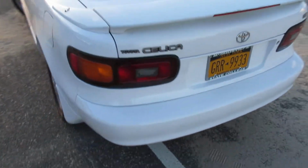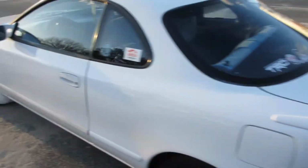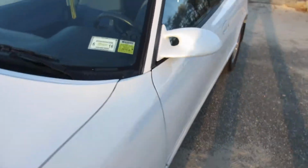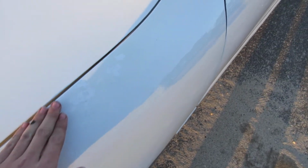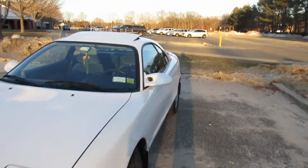I'm happy to report that. As you can see over here, very nice. Power antenna still works. I've still been lazy about touching that up. I did notice the clear coat here, just on this fender, and this area right here is starting to crack a little bit, so I actually bought some clear coat and sprayed this area, and now you can't even tell, so that's nice.